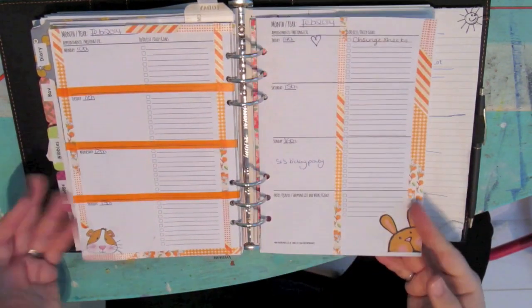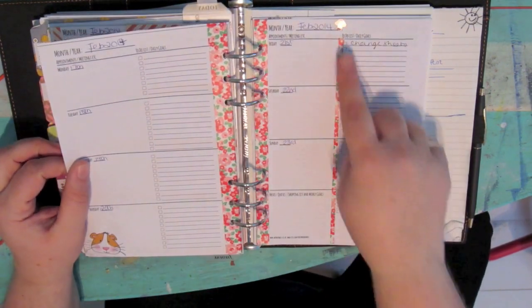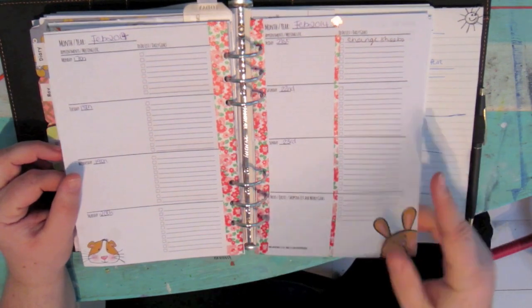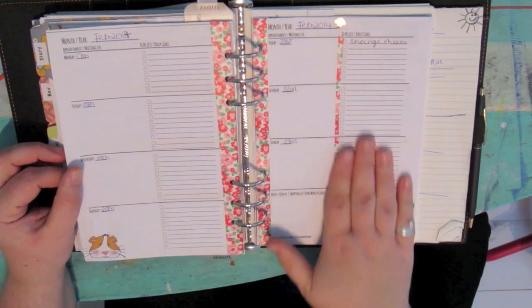This one for me is a bit too overwhelming with the design, whereas this one's a bit more streamlined. I've got that nice strip there. I've got a bit of colour and a bit of pattern, which is visually appealing for me.